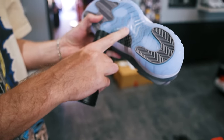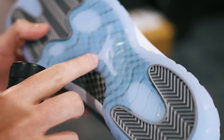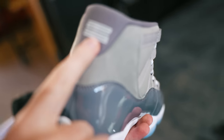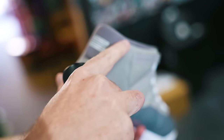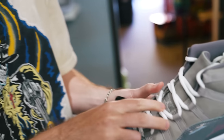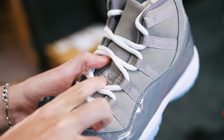Check how visible the Jumpman is. You don't want to be able to see it super easily. It kind of has to be faded. And then the 23 on the back, make sure it's positioned halfway down, and that it's not a full circle. It has to come down, cut across, and then come up. And then one more thing, you can check right here. You check the font and then the Jumpman once again.